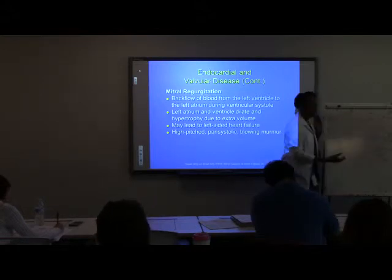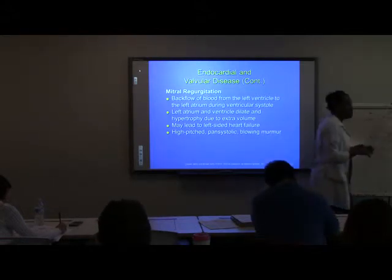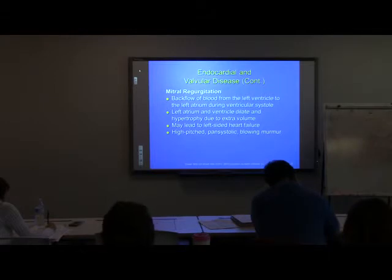And so therefore it'll just continue to pull back and forth like that. And so you will have a pooling of blood in the left atria and in the left ventricle, both making it dilate and leading to left-sided heart failure. So the sound here is a high pitch, so it is a louder murmur that you'll hear, pan-systolic blowing. And it does sound just like a blowing effect.